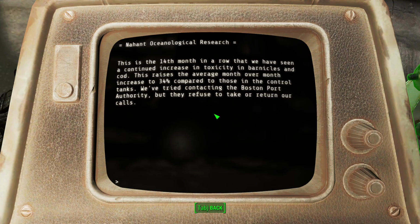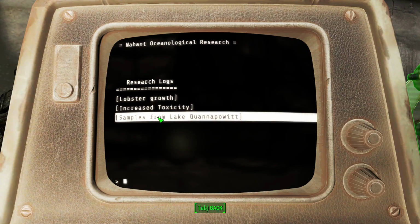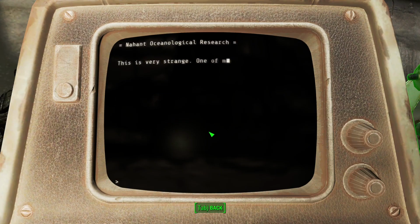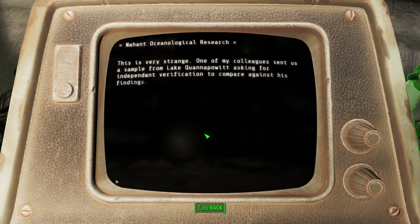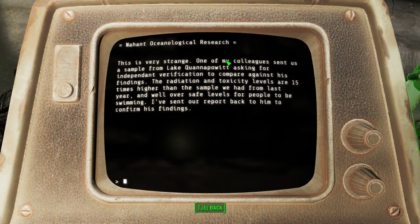And then the final note here is related to what we just talked about before coming here, which is the samples from Lake Quannapowitt. So they sent samples to the Oceanological Research in Nahant to verify their findings. So very strange. One of my colleagues sent us a sample from Lake Quannapowitt asking for independent, also spelled wrong, verification to compare against his findings.